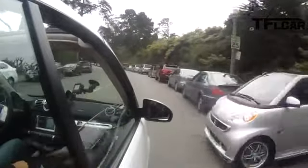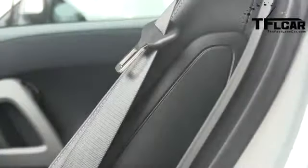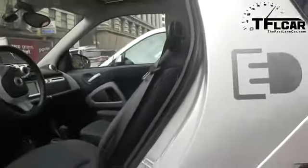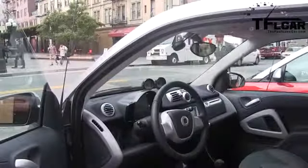Now on the inside, the Smart is pretty basic. There aren't a lot of options. In fact, you can get heated seats, you can get navigation. Now, I tried to do a 0 to 60. No, I didn't. I can't do that in San Francisco. I set it up, but there's no way. Smart says it'll do it in 11.5 seconds, and we'll have to wait and see until we get it in Colorado if that's real or not.